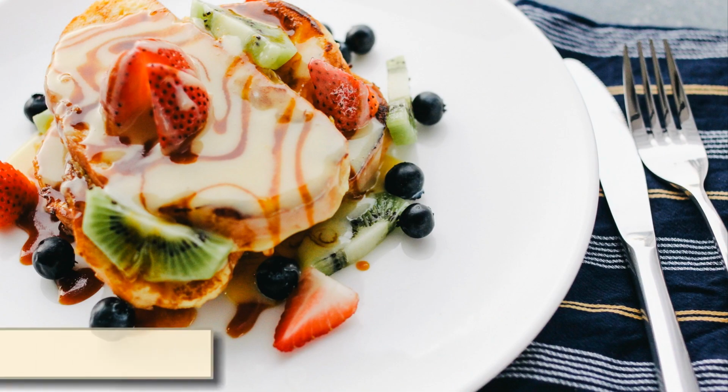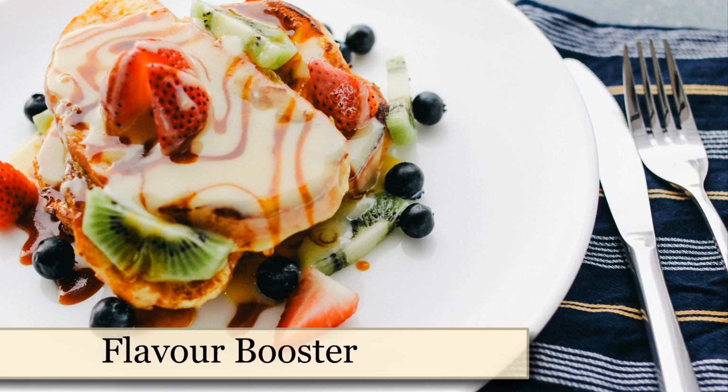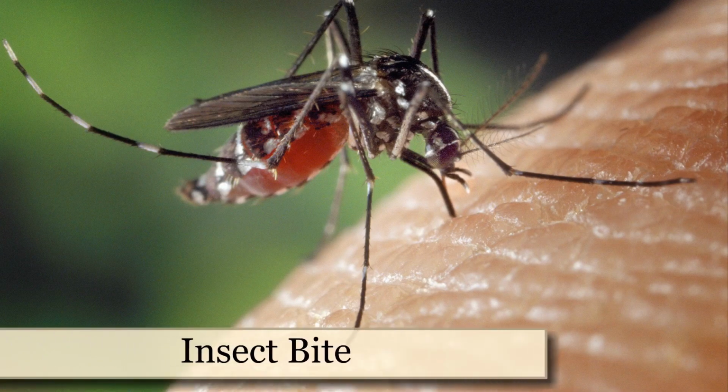Flavor booster. Add a few drops of lavender to any recipe you want to enhance the flavor. Especially good in dessert recipes and salad dressings. Insect bite. Put a drop of lavender oil on a bee sting or insect bite to stop itching and reduce swelling.